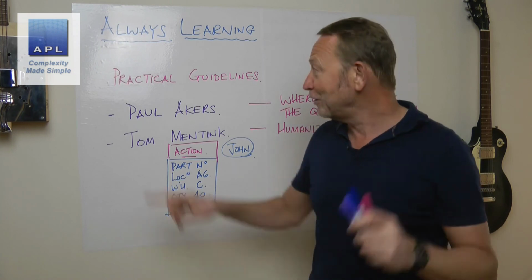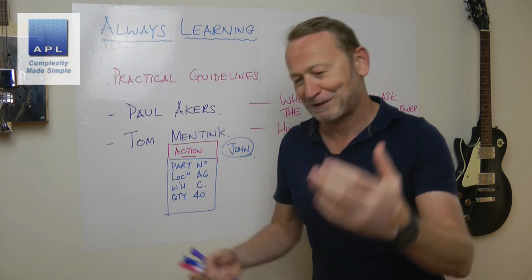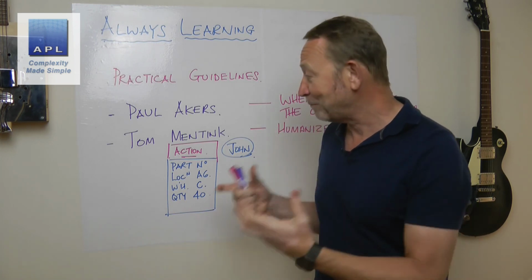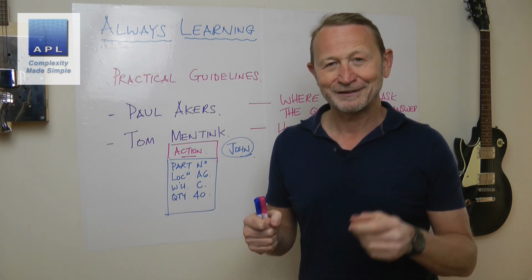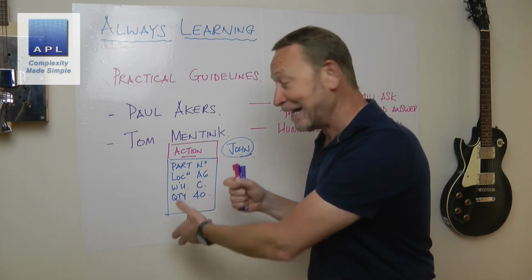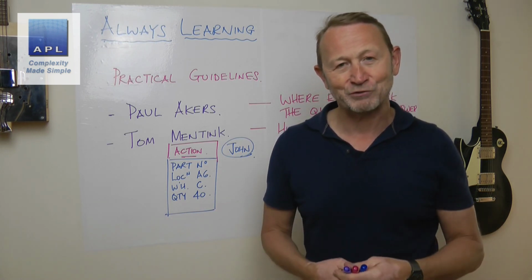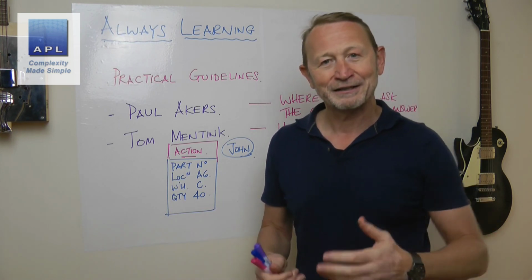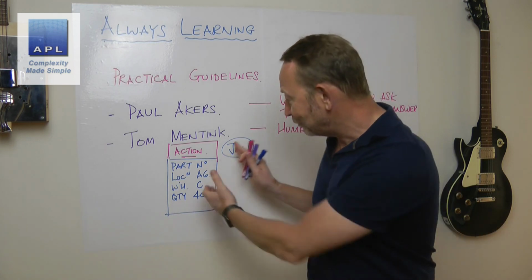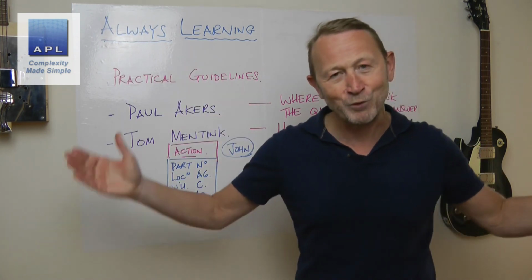I'm always learning. I love that. That's practical guidelines. What does a Kanban card look like? How does it work, etc., etc. And when people see this, they go, that's a system that will work. Anybody can do this. Anybody can make these cards. Anybody can get this right. We don't need software engineers and technical people, and all the people throughout your factory can contribute to systems like this. Absolutely brilliant. I'm always learning, and so are you.